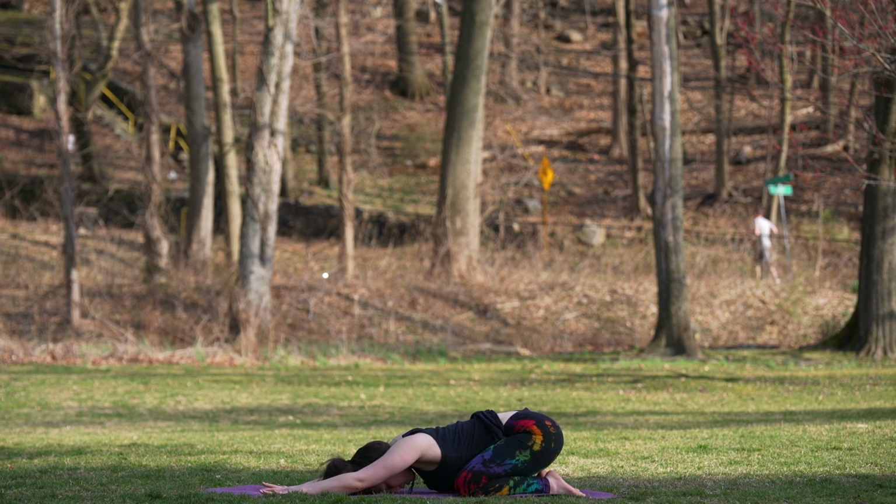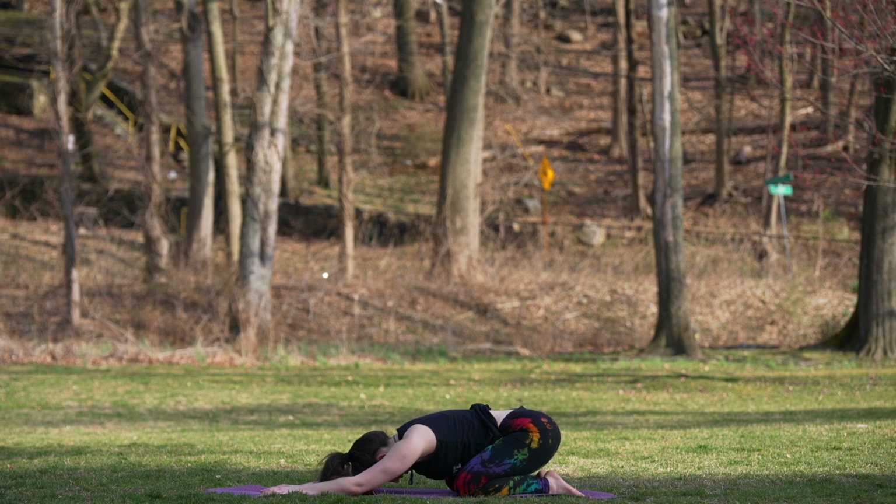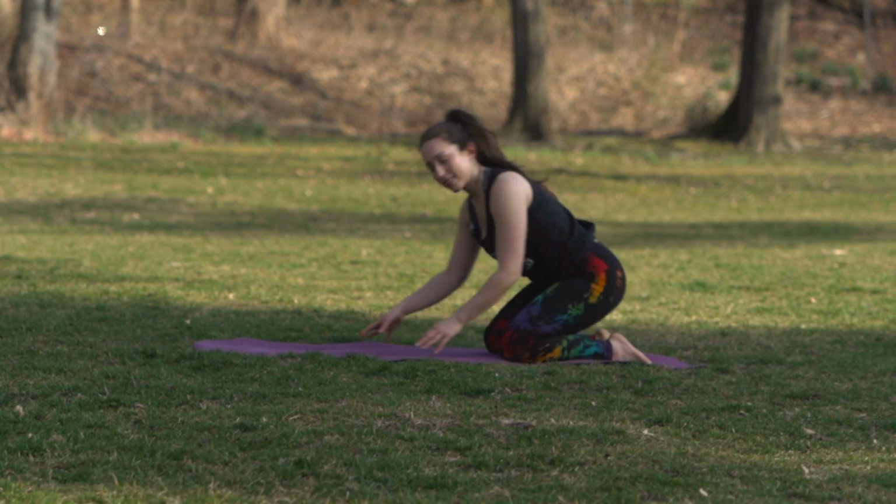Forehead to ground, feeling the support under you as you close the eyes, sensing once again into senses other than sight. For me, because I'm outside, I feel the wind on my skin. For you, just notice what the temperature is on the bare parts of your skin. Notice the texture of the mat on the forehead, under the palms. And then slowly roll up. And come to sit.